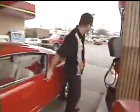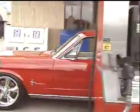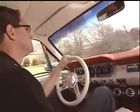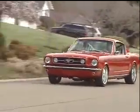Time to fill her up and get our beauty back out on the road where she belongs. Not only does our classic Mustang look great, but it handles better than most modern cars. By taking the restoration process one step at a time, we were able to transform an old clunker into a modern driving machine that'll own the road for many years to come.